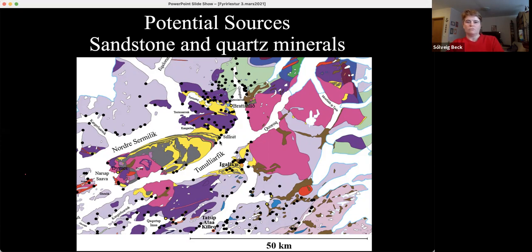While the bright yellow areas are sandstone formations, the Eriksfjord sandstone formations. Thick formations of red sandstone are found on both sides of Eriksfjord, as you can see, along with lenses of coarser conglomerates, and they are here shown in bright yellow. As you can see, the largest sandstone formations are on the Narsaq Peninsula here, intermingled with basaltic lavas hundreds of meters thick.